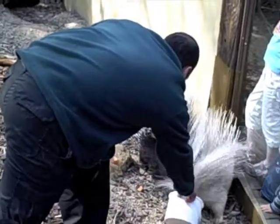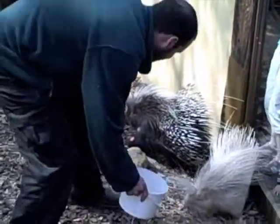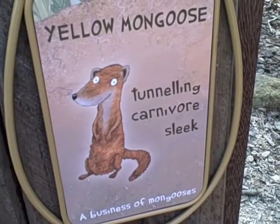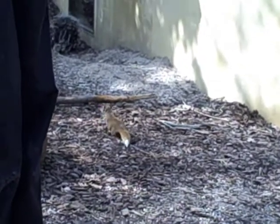They're usually quite quiet. They don't make a lot of noise. They can make little barks and grunts and screams and noises like that. But they do have a very special means of communication, which is actually to use their tails. I like the yellow mongoose. They're very, very inquisitive. We've not had a problem training these guys.